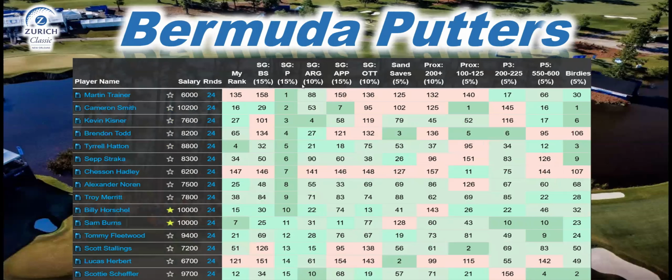Okay, and on that note, who are some of the best Bermuda putters over the last 24 rounds? And funny enough, Martin Trainer comes up number 1. It's about the only thing that he is showing up very highly on, and it's good on long par 3s. Of course, Cameron Smith, no shocker. It's funny, also why I forgot to mention Cameron Smith at the RBC Heritage. He was not a pick of mine, and so that worked out kind of well.